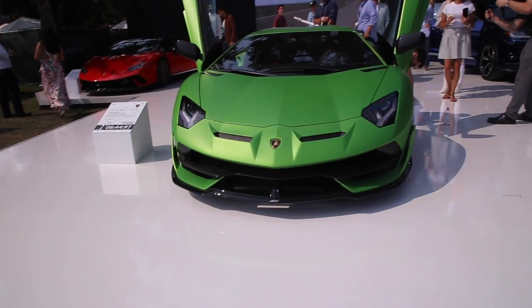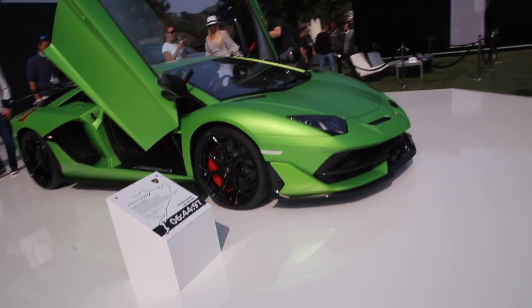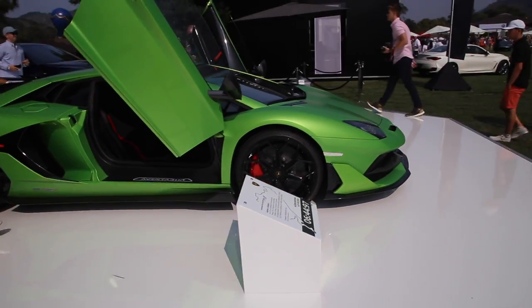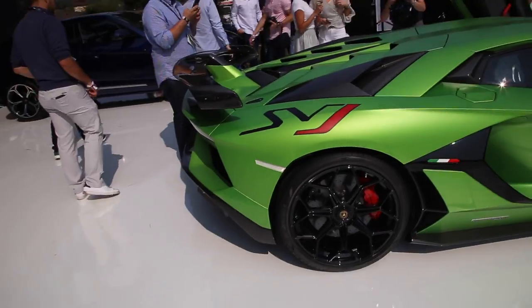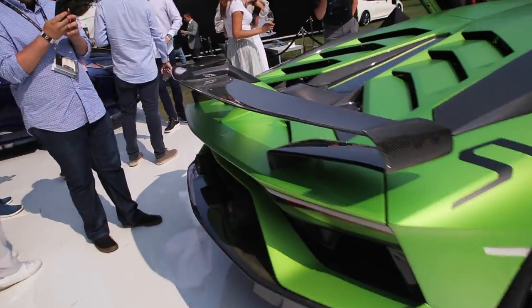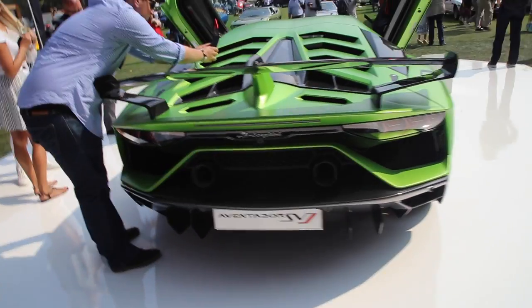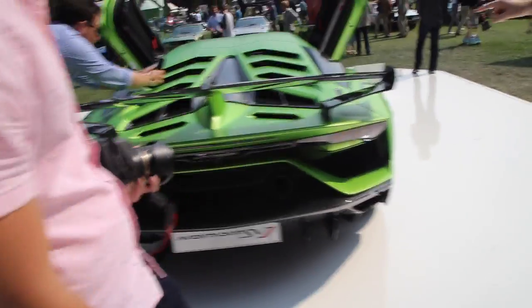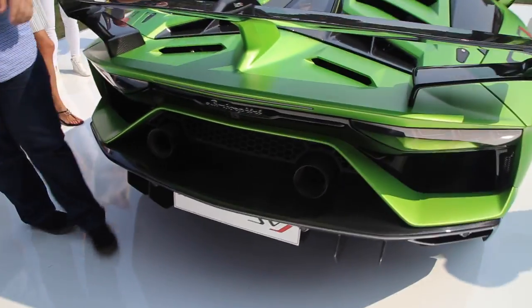This thing is nuts. It's matte green color that debuted and is absolutely ridiculous. I hope we get to see at some point this week the other white heritage one sort of deal. Check out this wing they got. This thing is nuts. You got the cannon exhaust.